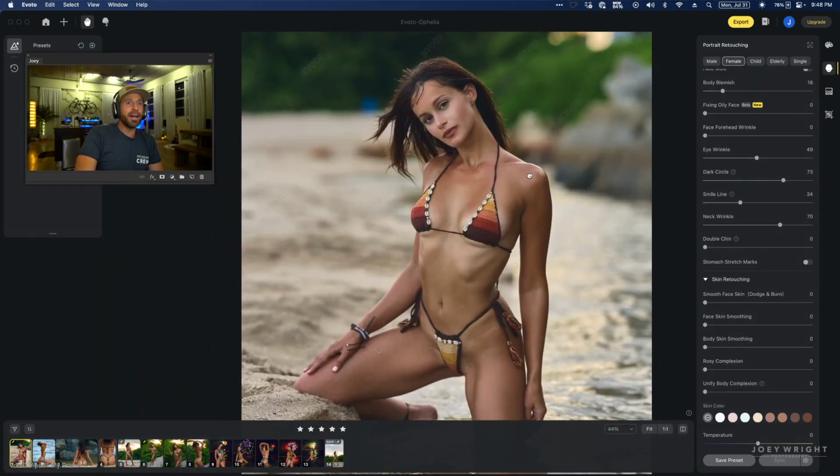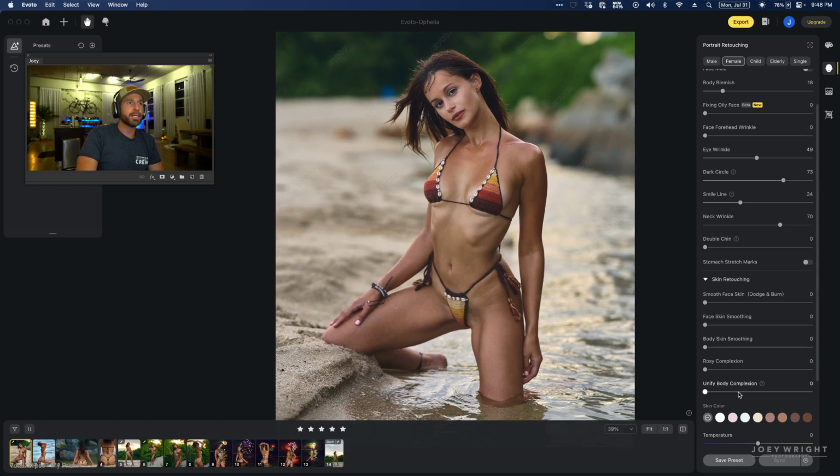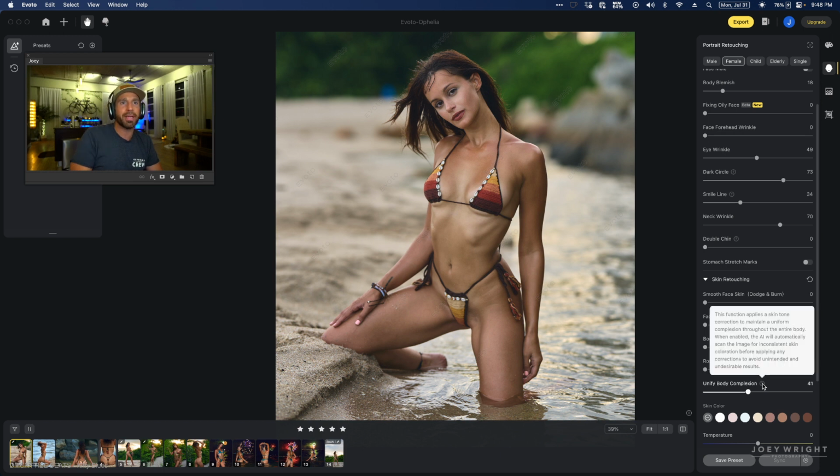Okay, unify body complexion. This one's actually pretty interesting, so let's play with this for a second. By the way, I think this is where swimwear photos are great for examples, because they let you see how software will work on the entire body, not just what's popping out of the neck of a shirt. Okay, so do you see how it almost averages all of the skin? And I think it's basing it on her face, it appears to me.